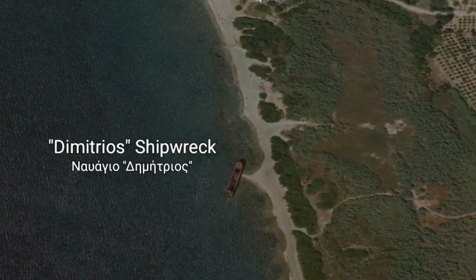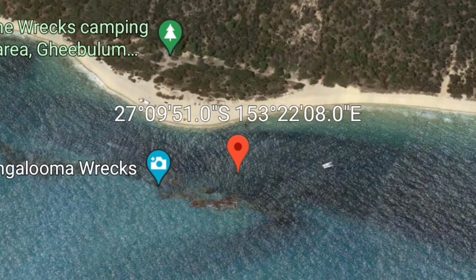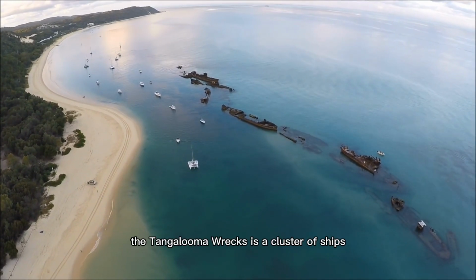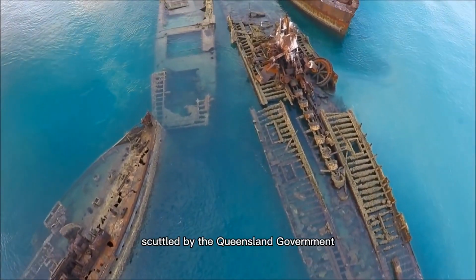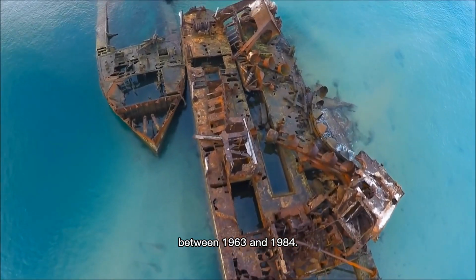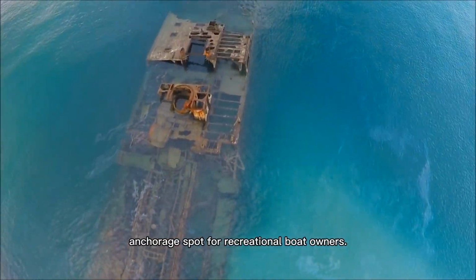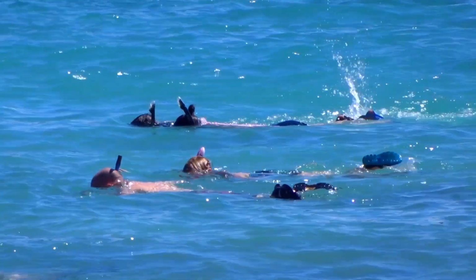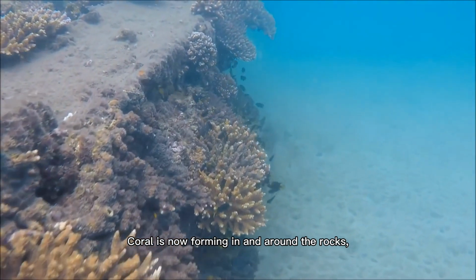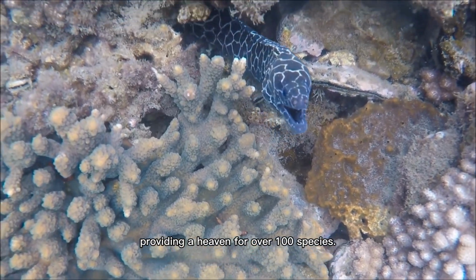We are now going to travel to Australia to check the Tangalooma Wrecks. Located on the eastern side of Moreton Bay, the Tangalooma Wrecks is a cluster of ships scuttled by the Queensland government between 1963 and 1984. Its purpose was to provide safe anchorage spot for recreational boat owners. It is one of the best snorkeling sites in the world. Coral is now forming in and around the wrecks, providing a haven for over 100 species.